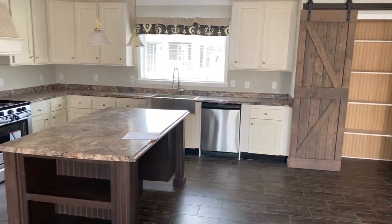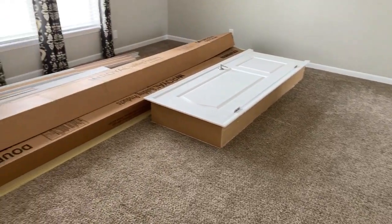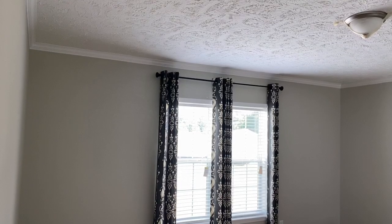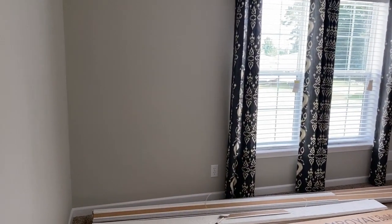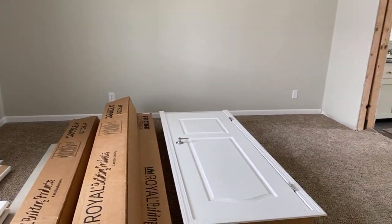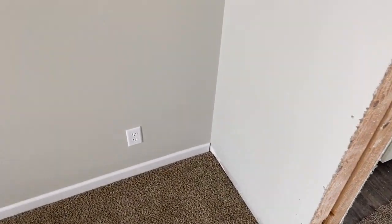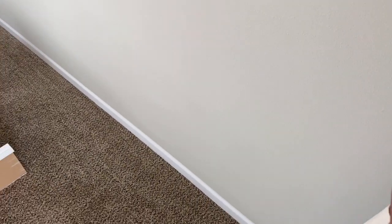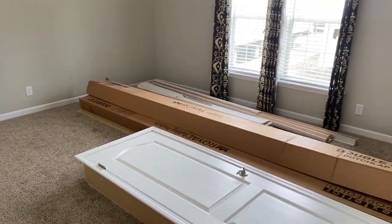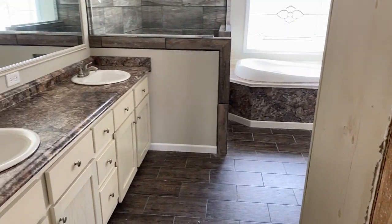Love this open feeling in this kitchen. All right, master bedroom. I can't get over there to show you the whole room, but I'll try to go as far as I can. Maybe if I come over here. So that's the master, and then this is the master bath.